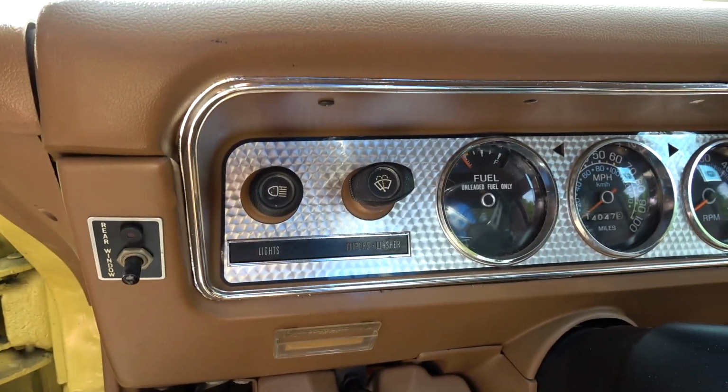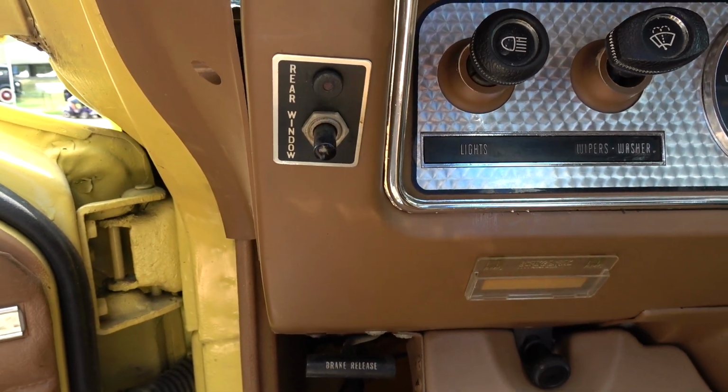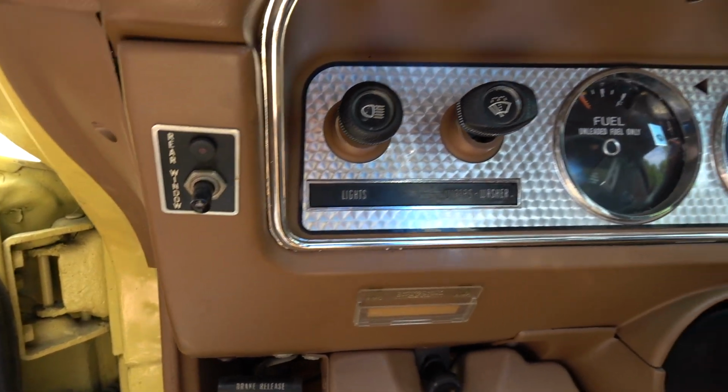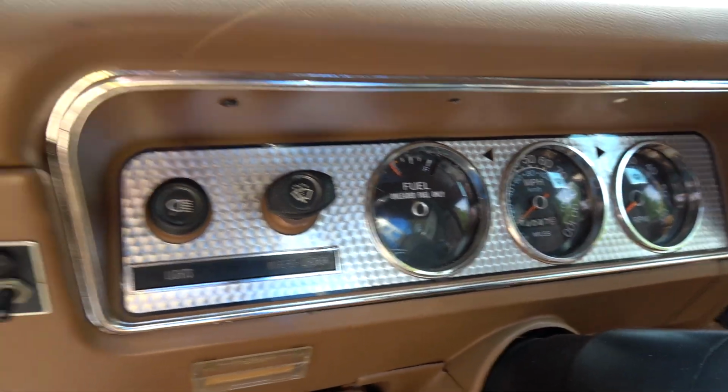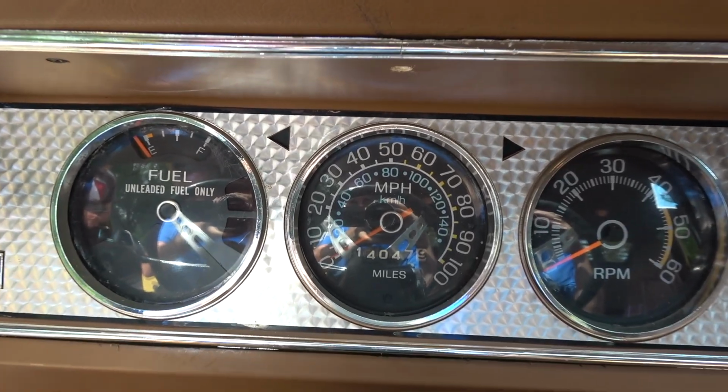The turned dash, the rear window, what does that button do? Yeah, that's for the rear defrost on the back window. Oh, okay. Yeah, so Wisconsin snowy winters, they get to melt the snow from the window louvers.